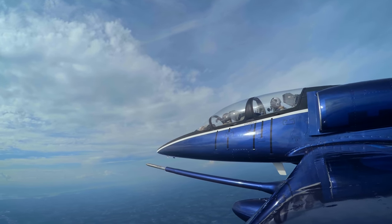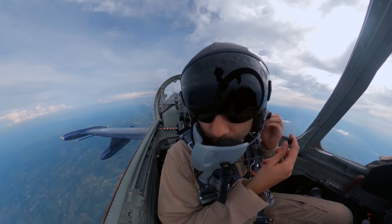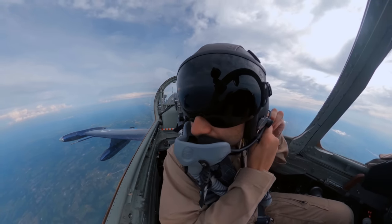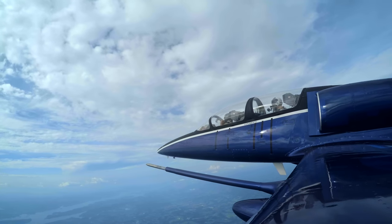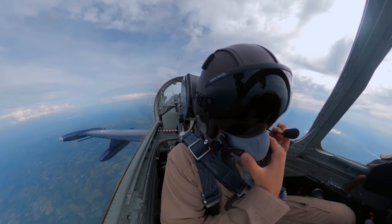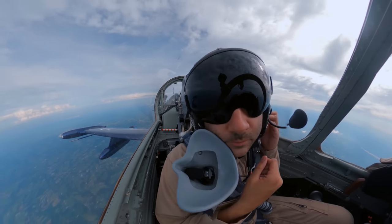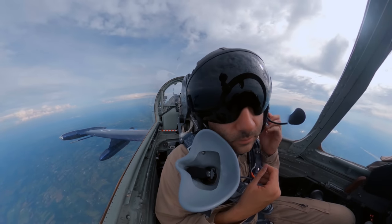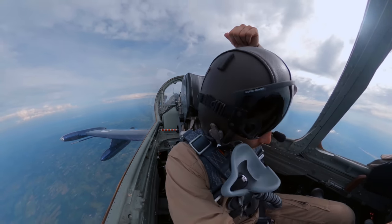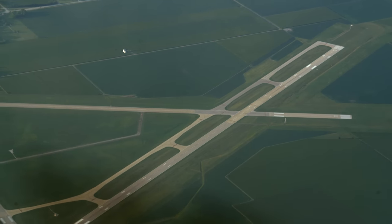Birmingham Approach, Experimental Jet 139er Lima. November 139er Lima, Birmingham Departure, airborne on the ground. Yeah, we're airborne, climbing through 11,300, looking for that IFR. November 139er Lima, so you're well above my airspace. Contact the Atlanta Center 132.05. You get that? 3205, Matt? 3205, thanks. Atlanta Center, Experimental Jet 139er Lima.